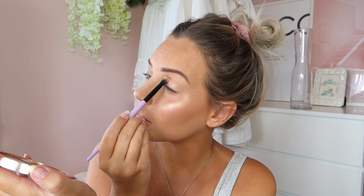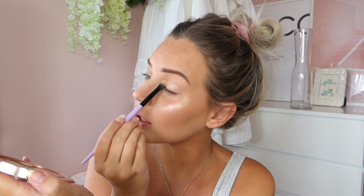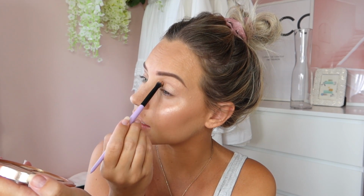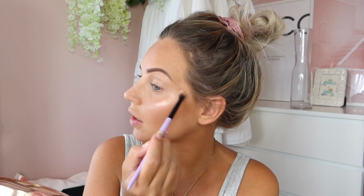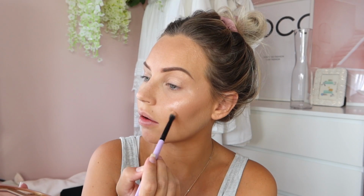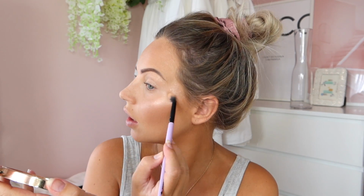I'm also going to put it down on my eyelids as well, just to give you such a lovely glowy look. And it does just save you putting on eyeshadow as well, so it's a really simple and easy eye look. And it will make your skin look super glowy and super healthy. So I'm just going to blend that in as I come back down. Now for a budget highlighter, I would totally recommend Primark.